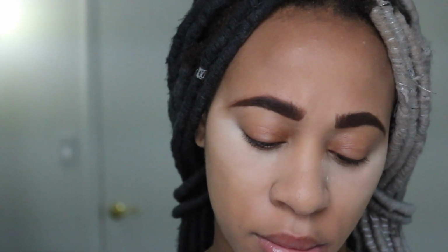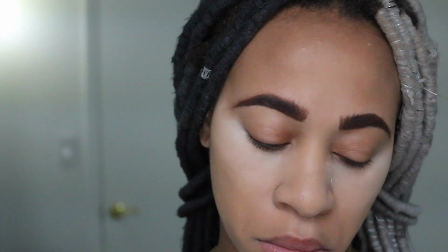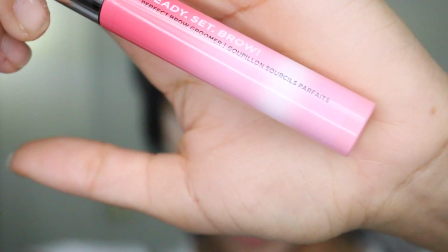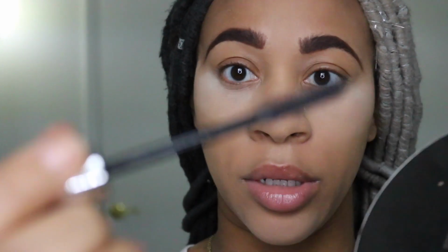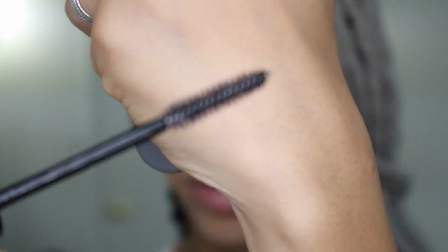So another product that I got was the Ready Set Brow Perfect Brow Groomer by Wax Center. I think it's the Wax Center, like European Wax Center? I don't really know, but this is what it looks like. It's in clear. It's a really large component. And this is what it looks like, just a literal clear gel.